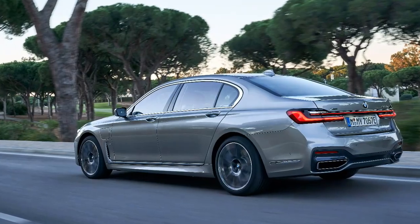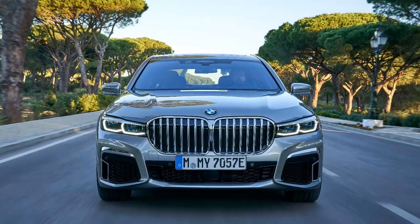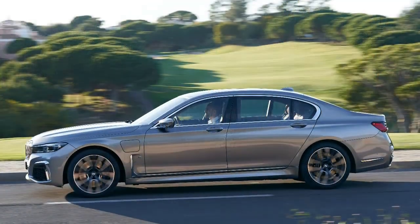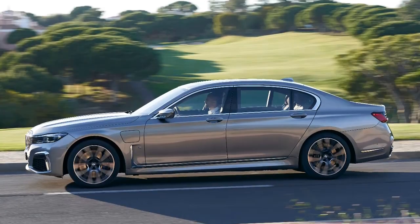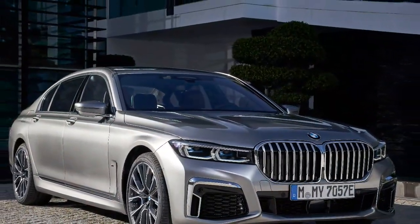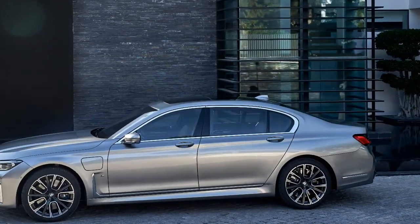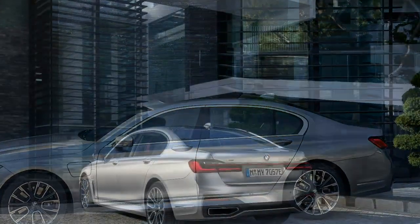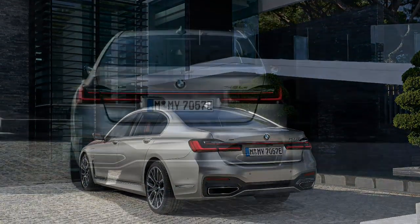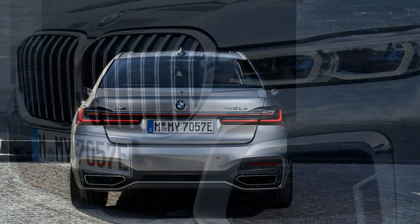The last 750i we tested, a rear driver, hit 60 miles per hour in 4.4 seconds. BMW claims this one will do it in 3.9, which is a glorious form of absurd. Remember, this is not a race car. It's a 2.5-ton luxury sedan. But it lets you do a damn good impression of a performance car in a straight line.